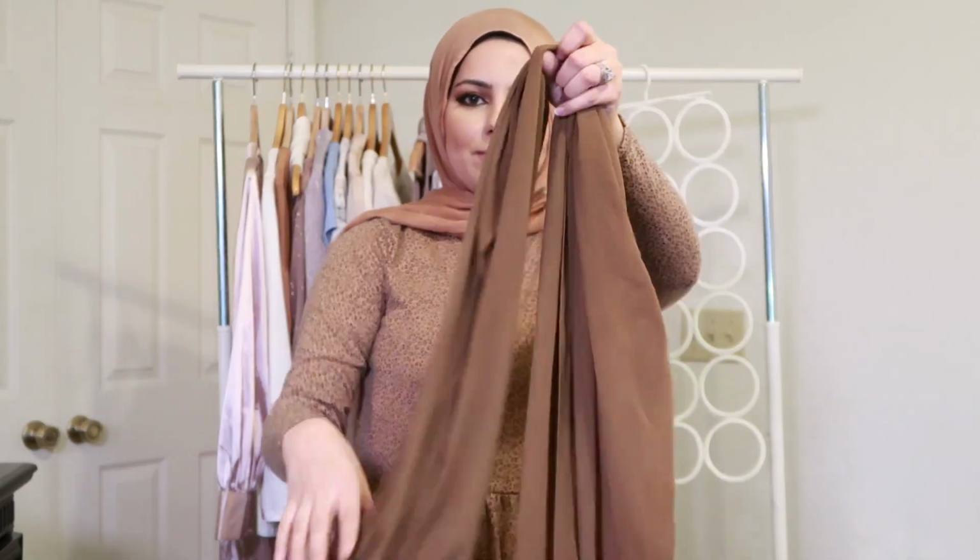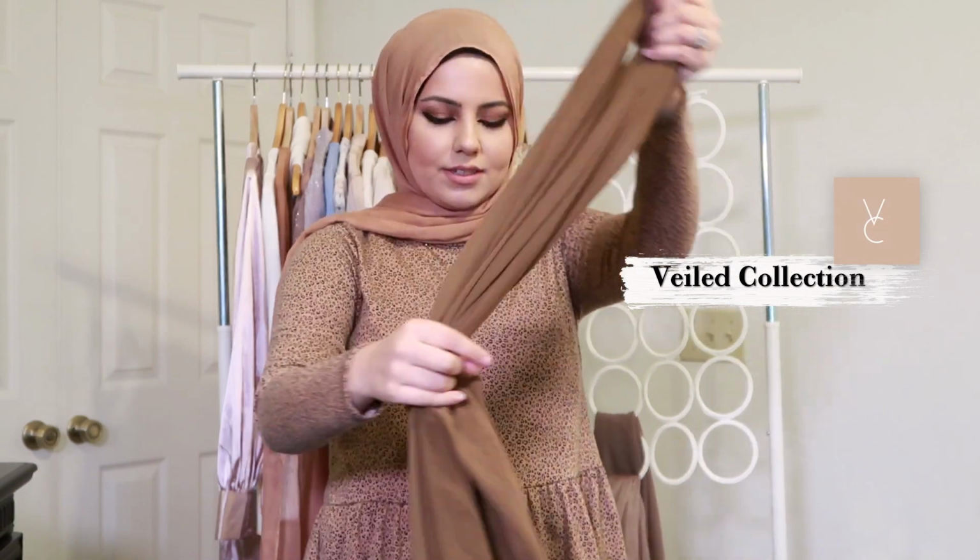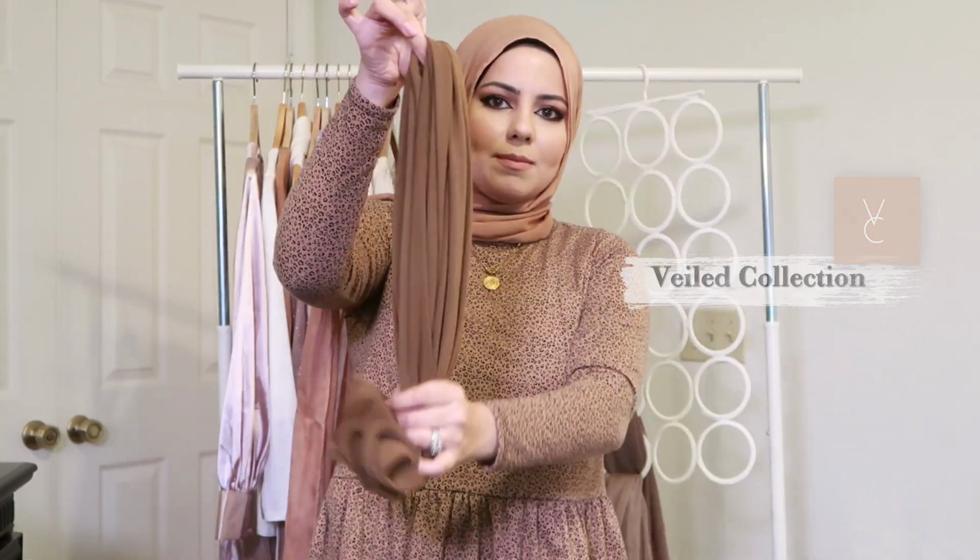This is a beautiful hijab from Bill's collection. I've had it for years and it's my absolute favorite. So I did the same thing with this.